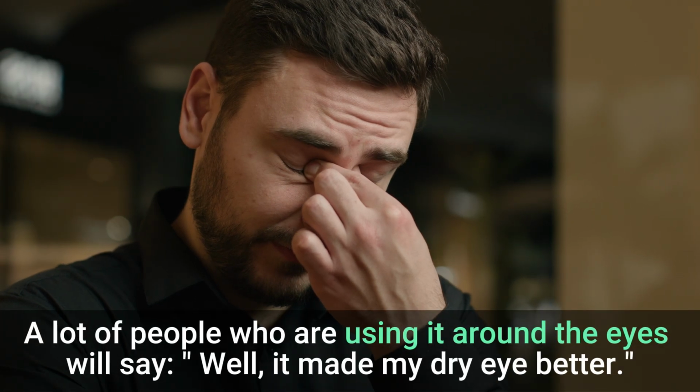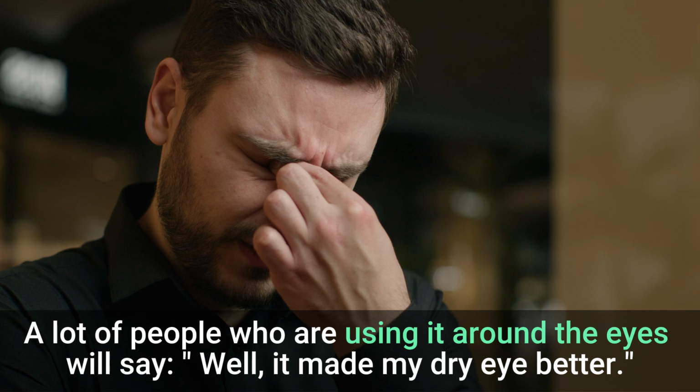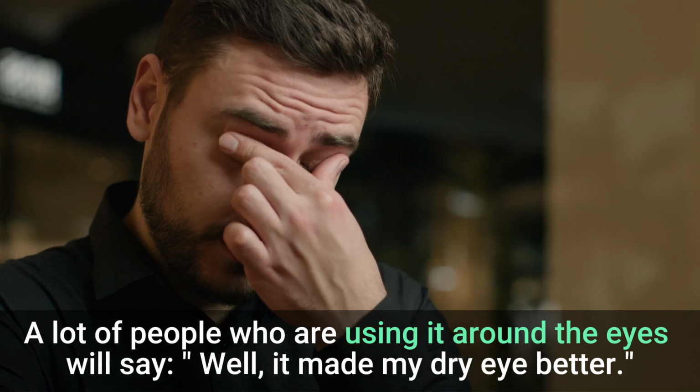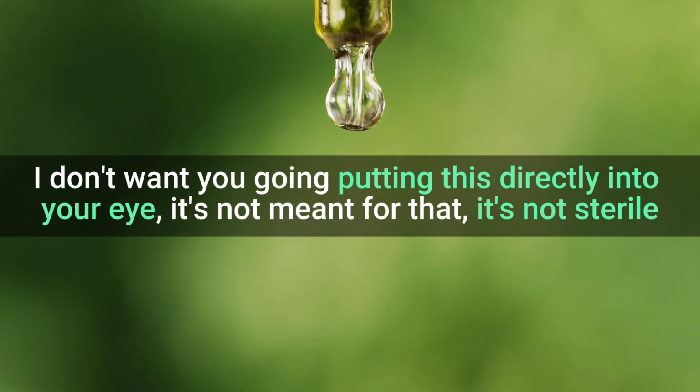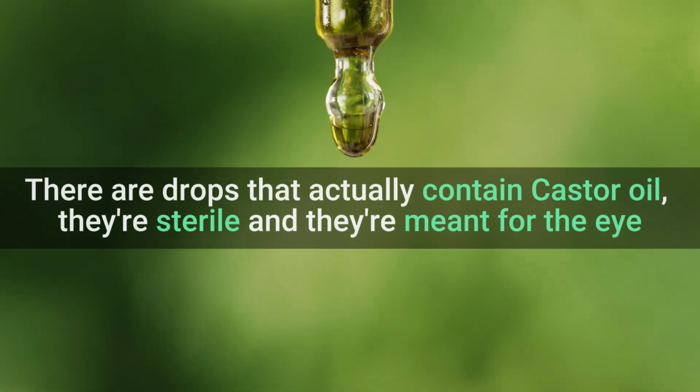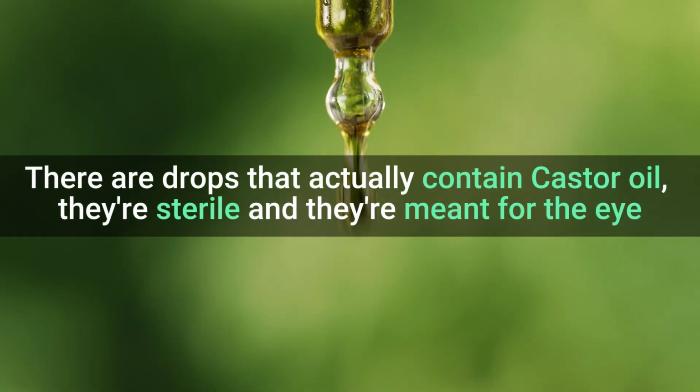Now let's talk dry eye a little bit, because a lot of people who are using it around the eyes will say, well, it made my dry eye better. I don't want you putting this directly into your eye. It's not meant for that. It's not sterile. There are drops that actually contain castor oil. They're sterile and they're meant for the eye.